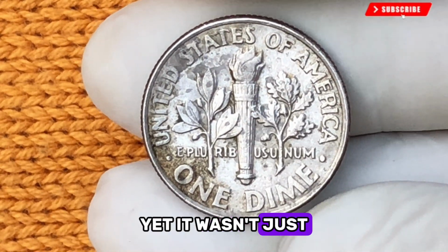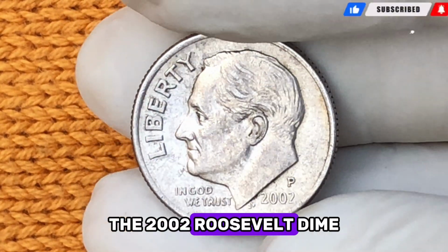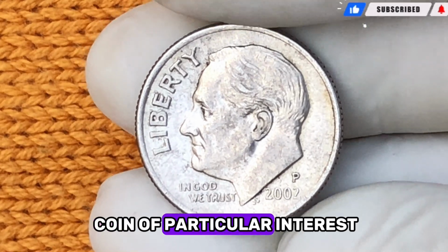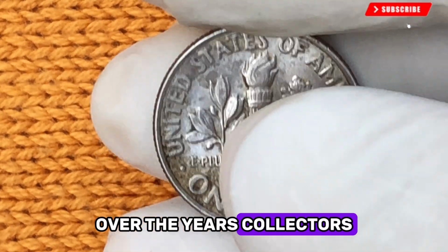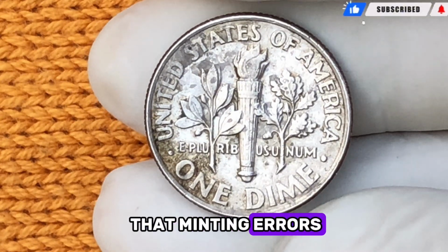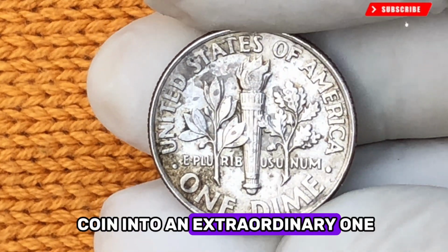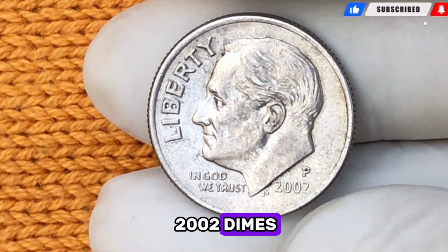Yet, it wasn't just the mint mark that drew collectors' attention. The 2002 Roosevelt dime had something more, something rarer that made it a coin of particular interest in the world of numismatics. Over the years, collectors have come to understand that minting errors, though sometimes minor, can turn an ordinary coin into an extraordinary one. And this was certainly the case for the 2002 dimes.